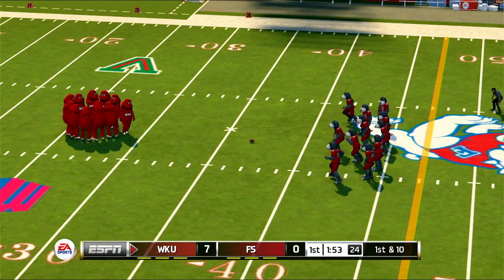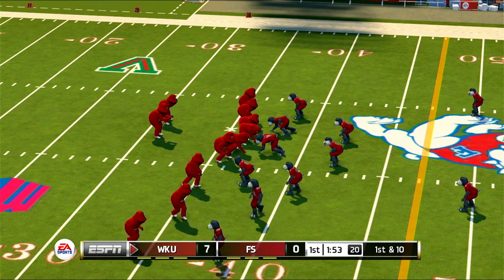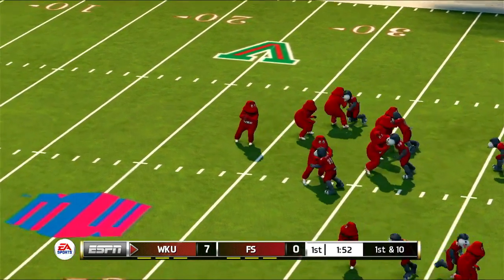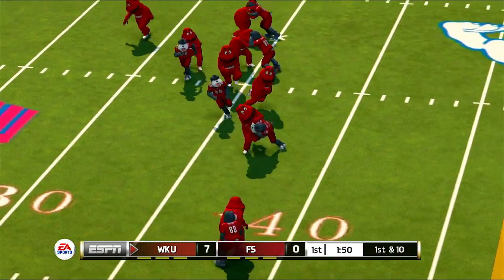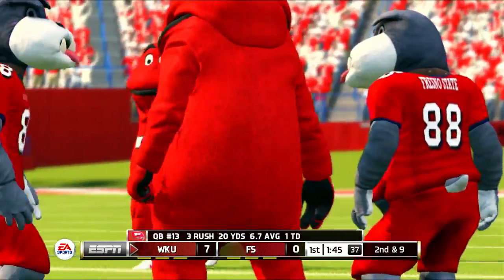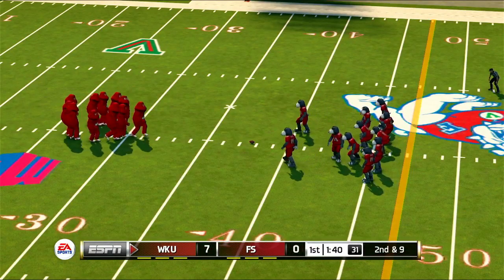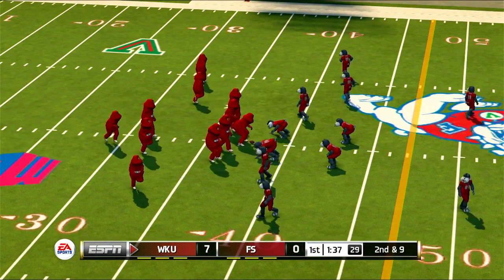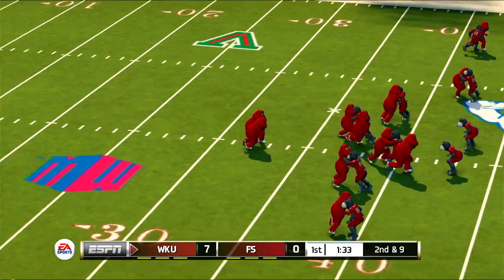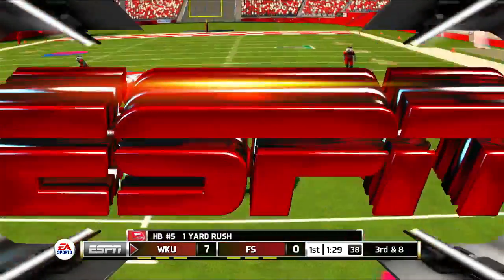They ran the ball very well on their last drive, and it resulted in six. Western Kentucky is up by a touchdown. He's on the run. Good open field tackle. Second and nine coming up here. Ball on the 38. Fights forward to about the 39.